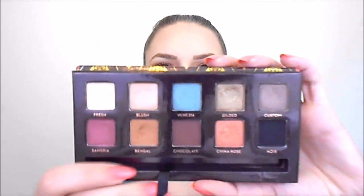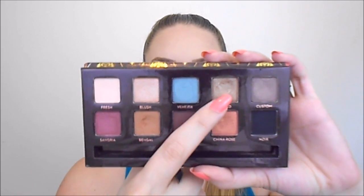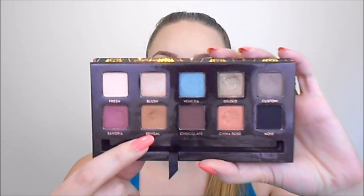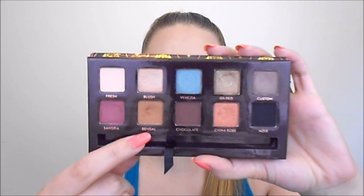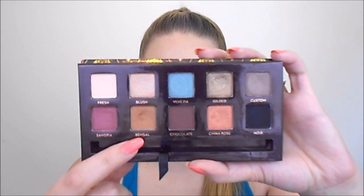And my next item would be my eyeshadows from the Anastasia Tamanna palette. This is from the category of a limited edition product. So from this palette, I am working on two shades, Gilded and Bengal. My goal is just to hit pan on one of these shades, but it would be incredible if I could hit pan on both of them by the end of the summer.